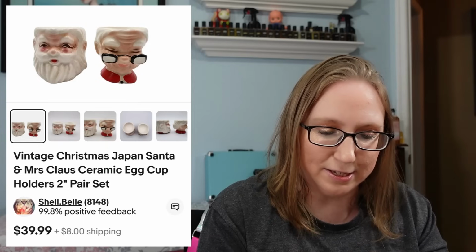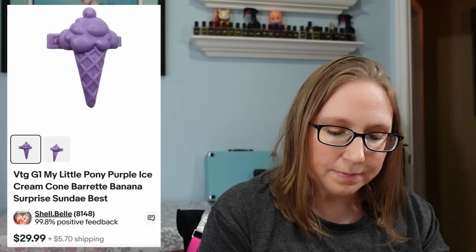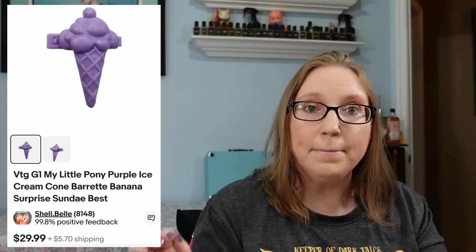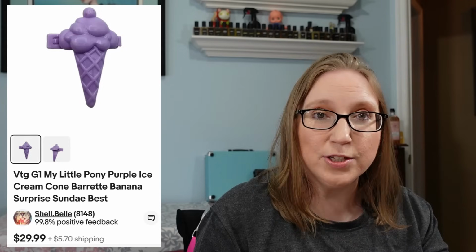Next item I have was a vintage Japan Mr. and Mrs. Santa Claus egg cups. Again, I've never seen these before in my life. Those sold for $39.99. We sold a Belleek figure. It was just like a harp shaped Belleek Ireland figure for $19.99. This next item was just a My Little Pony accessory piece.